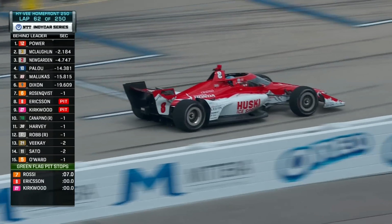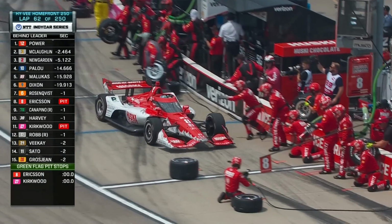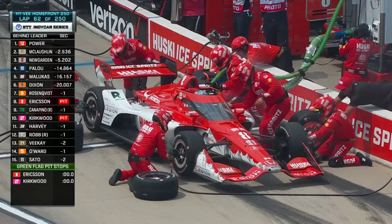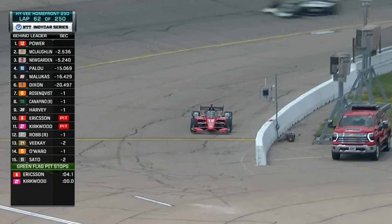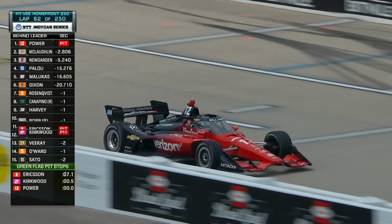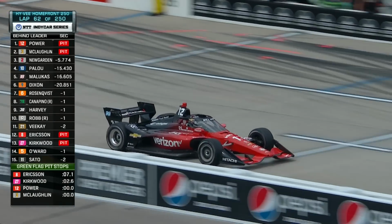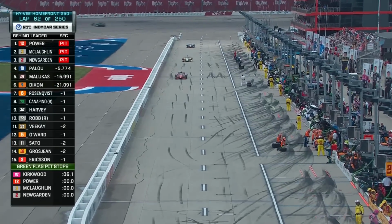Marcus Ericsson, 2nd in this year's Indy 500, last year's winner, doing okay, staying in the top 10. He makes his first stop for fresh Firestones and also Shell fuel. Guess who else is coming in? Race leader Will Power, here he is. That was a monster stop there from the McLaren crew, Pato O'Ward, 5.7 seconds, as we see the Verizon Chevy of Will Power coming down pit lane.